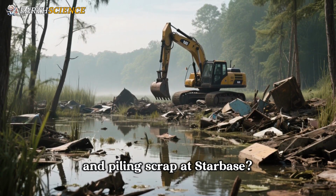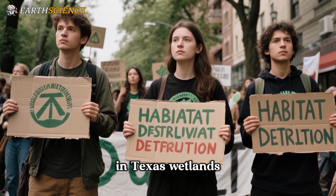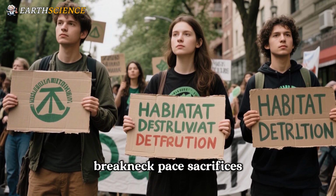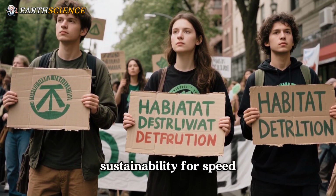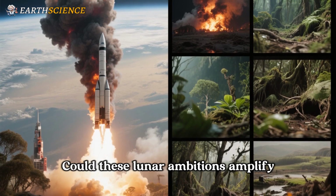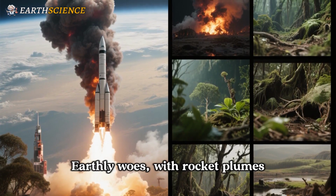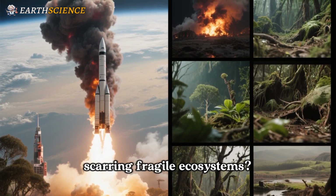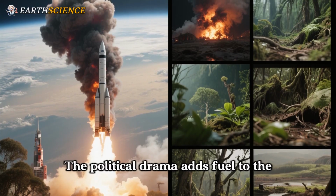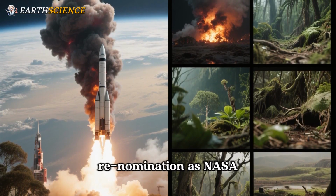Environmental alarms blare too, demolishing Pad 1, filling deluge ponds, and piling scrap at Starbase. Activists decry habitat destruction in Texas wetlands, questioning if SpaceX's breakneck pace sacrifices sustainability for speed. Could these lunar ambitions amplify earthly woes, with rocket plumes scarring fragile ecosystems?